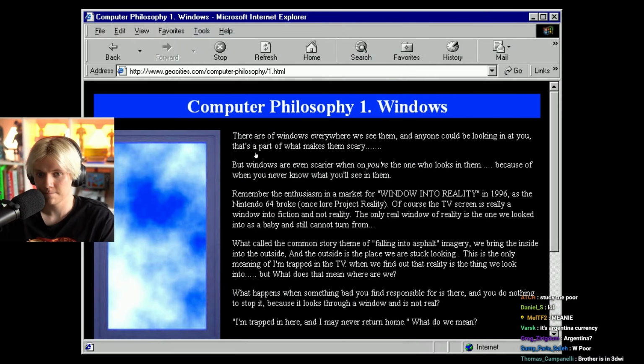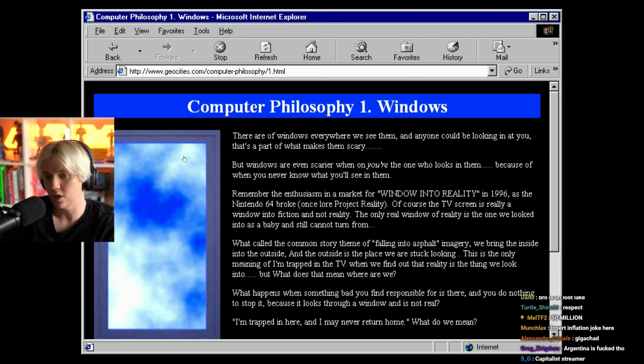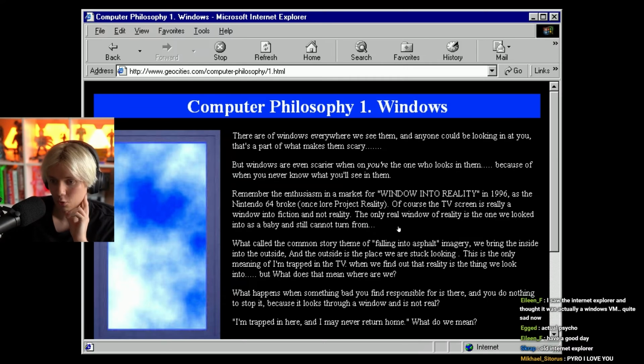Computer Philosophy 1, Windows. There are windows everywhere. We see them, and anyone could be looking in at you. That's a part of what makes them scary. But windows are even scarier when you're the one who looks in them, because we'd never know what you'll see in them. Remember the enthusiasm in a market for window into reality in '96 as the Nintendo 64 broke, once known as Project Reality. Of course, the TV screen is really a window into fiction and not reality. The only real window of reality is the one we looked into as a baby and still cannot turn from. What called the common story theme of falling into asphalt imagery, we bring inside into the outside. And the outside is the place we are stuck looking. This is the only meaning of I'm trapped in the TV. We find out that reality is the thing we look into. What does this mean? Where are we?